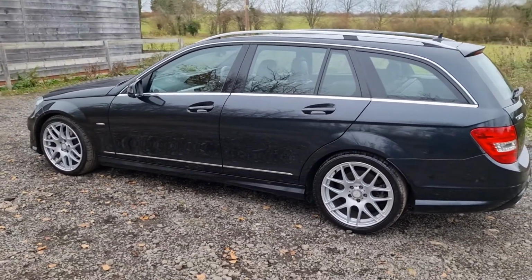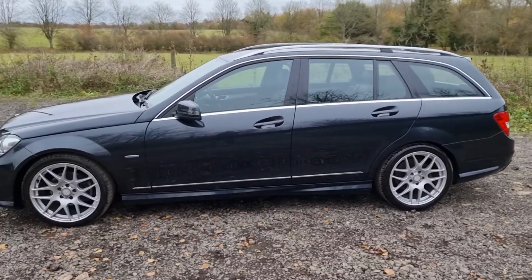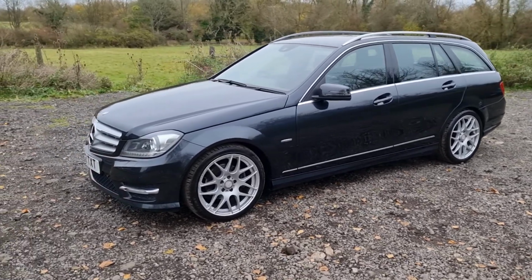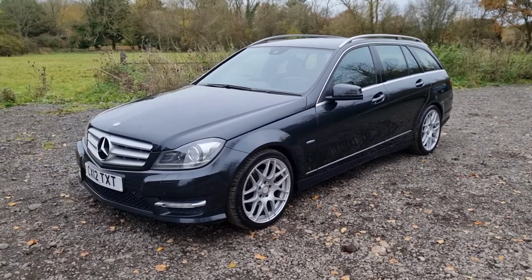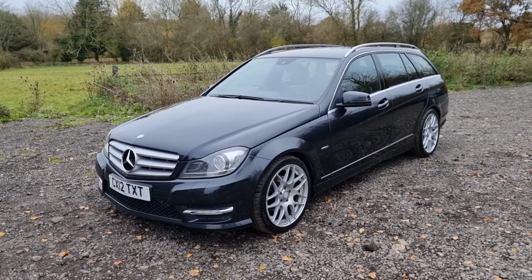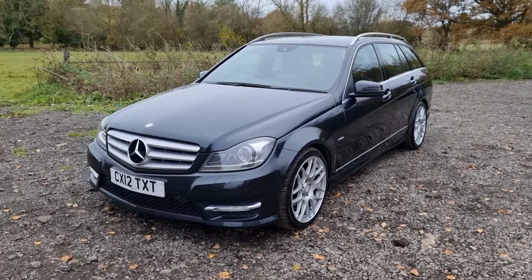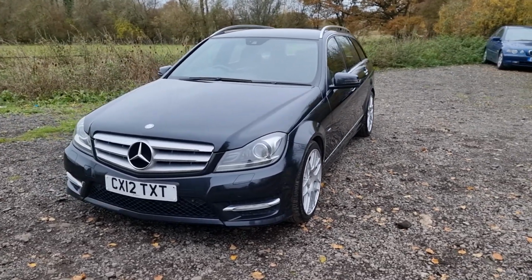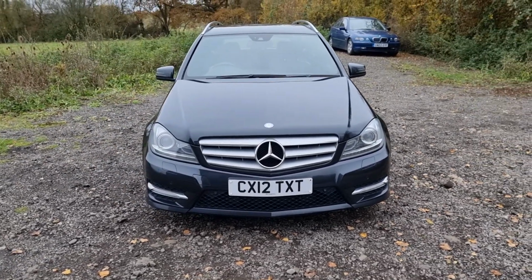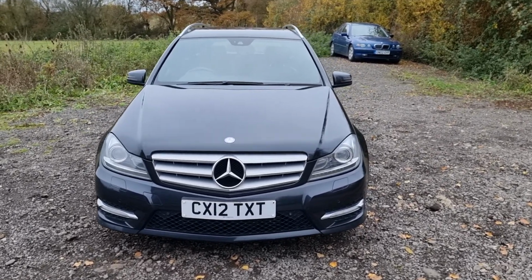It's got the most comprehensive service history I've ever seen on a C-Class Mercedes. I've got a folder about an inch thick with all the receipts, etc. We've just serviced it for sale, which is its 10th service in its life. From memory, I think it's done about 127,000 miles, but I'll show you that when we start it up. But yeah, I think it looks absolutely superb in this grey, like a gunmetal grey colour with a black leather interior.